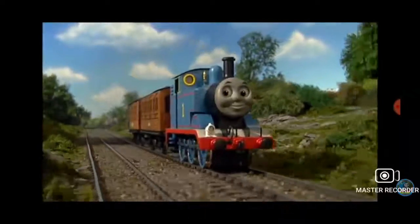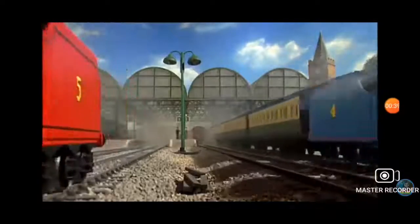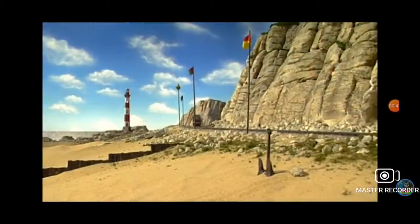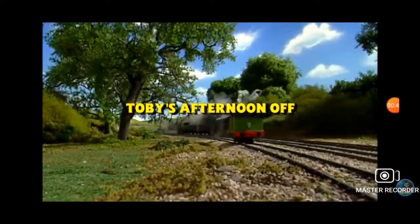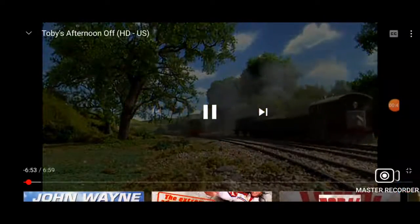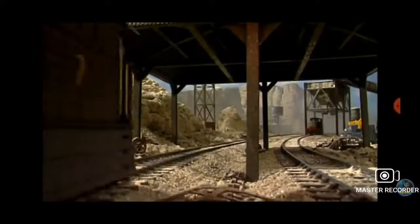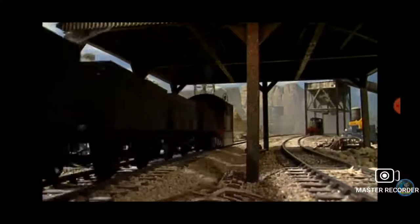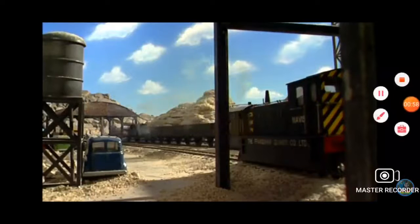Could pay really more attention to Thomas. Okay, now this is very great. And then there's season 10. Ooh, and there's the tree. Toby. Afternoon, and there's Mavis, the black Diesel. I saw the episode on when she first came out, and there's the sun.